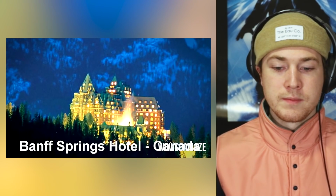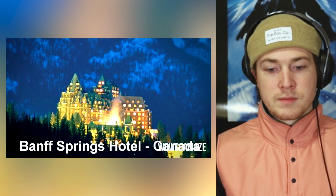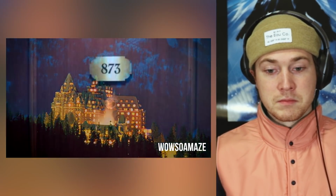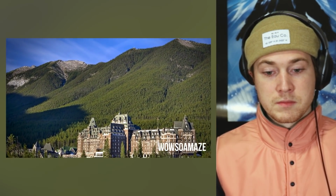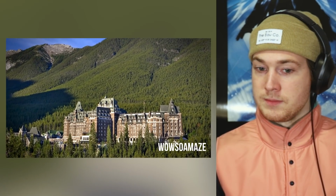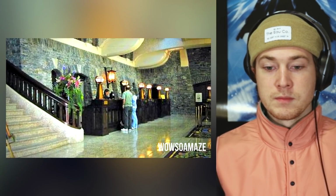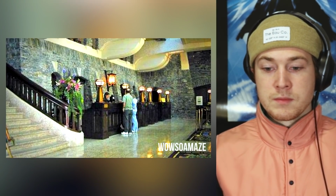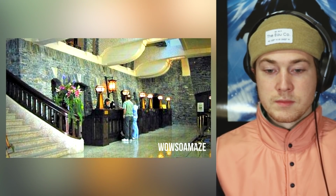Let's get to it. In Banff Springs Hotel in Canada, there's a door to a room that's been sealed up because of some very strange occurrences. That room is room 873. And over the 130-year history of this hotel, a few people have checked in, but have never checked out again. Workers and guests were terrified of this particular room, and it's reported that every so often they would see ghosts of children or an old, very friendly, helpful bellman, a worker, and a veiled bride.